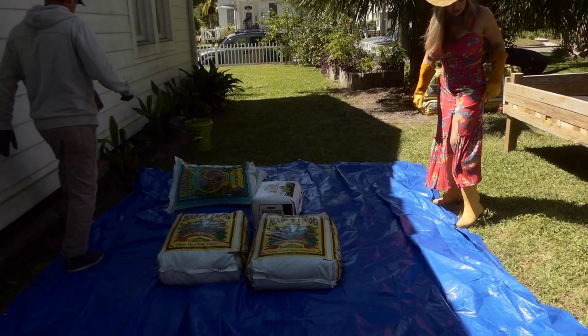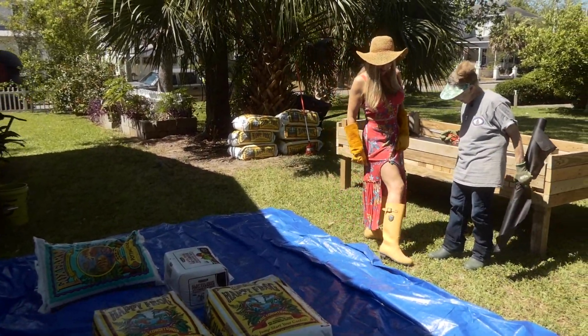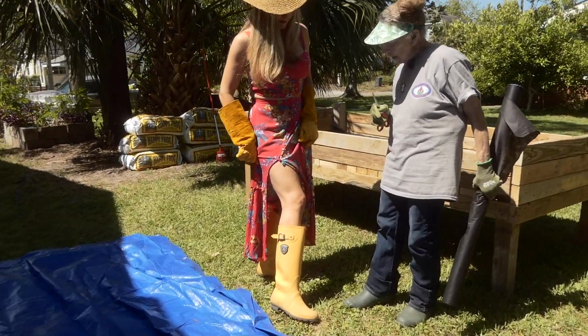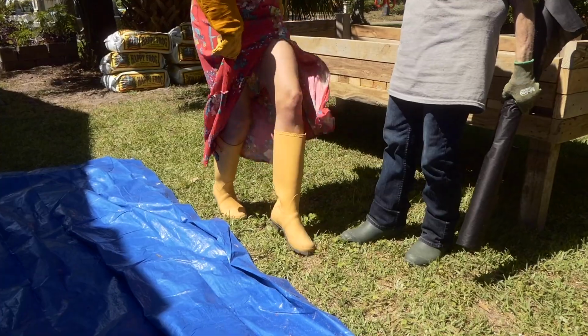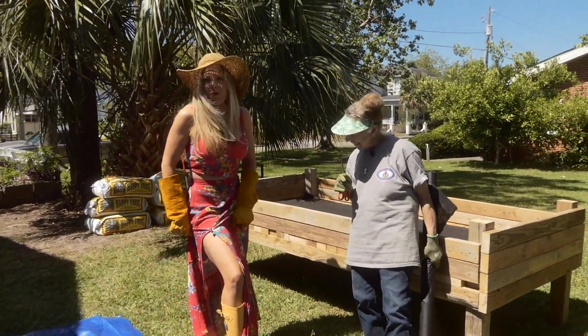Did you see my boots? Yeah. Aren't they amazing? They're my gardening boots. They're gardening boots, yes. These boots are made for walking? And these boots are made for gardening. And that's just what they'll do.